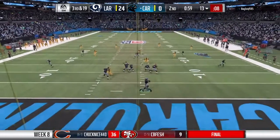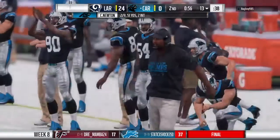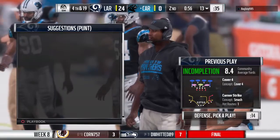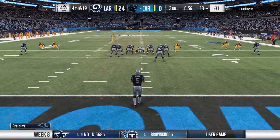3rd and long. It's Newton. And he couldn't hang on to it through the contact. Incomplete. Some of the fans here don't seem too happy about what we've seen in this first half. No, not at all, and I understand why. They've looked lethargic, out of sync, and it shows on the scoreboard.